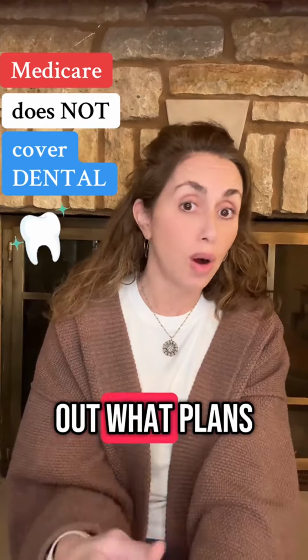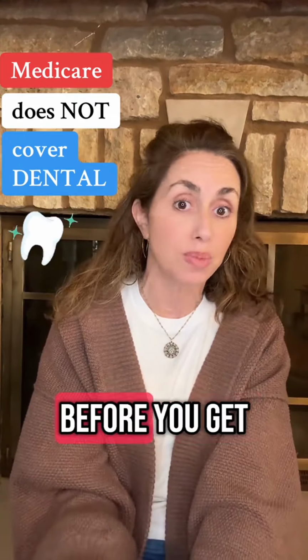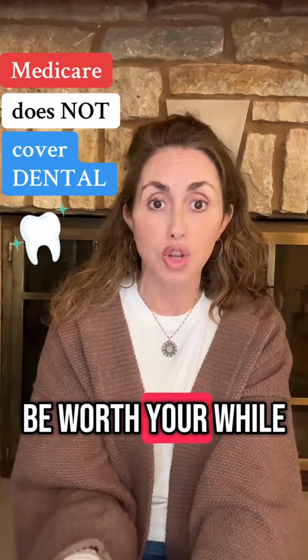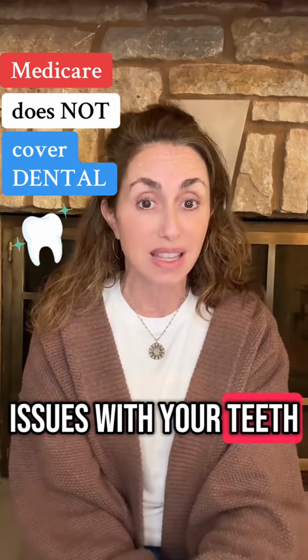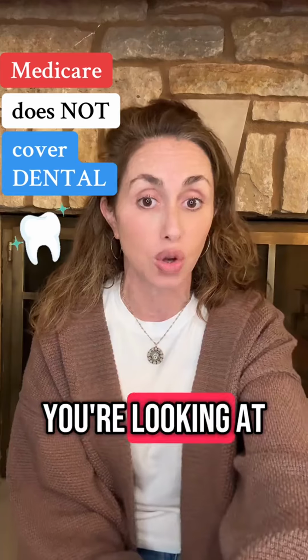Once you find out what plans your dentist may be in network for, there could be a waiting period before you get coverage for comprehensive dental, but it could be worth your while, especially if you're somebody that has a lot of issues with your teeth. So it's going to come down to the details of the specific plan that you're looking at.